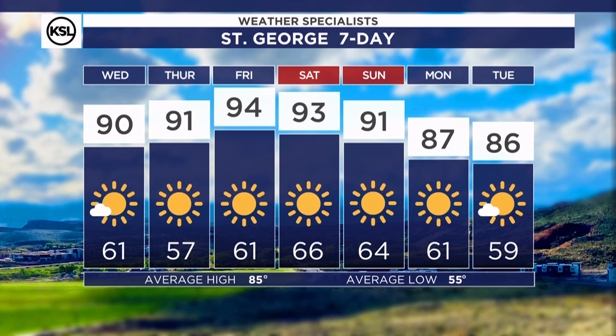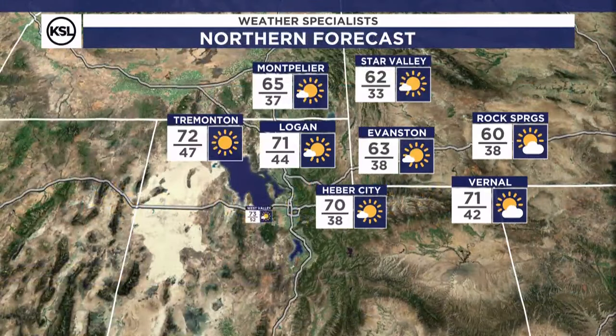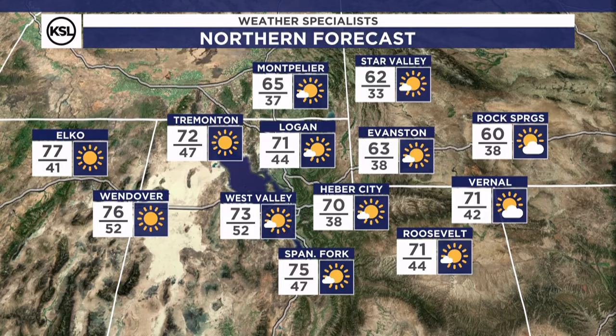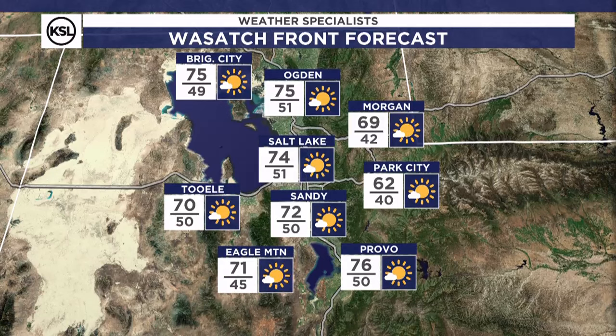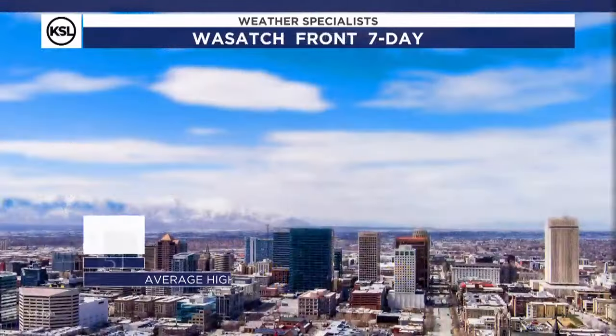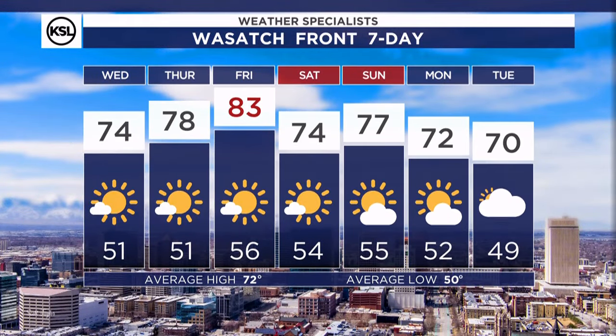Mostly sunny for St. George tomorrow, and then all sunshine Thursday, Friday, Saturday, Sunday. And look at the peak, low 90s on Friday and Saturday before trending back to the 80s as we head through early next week. In northern Utah, we're looking at a few clouds dissipating overnight, though, mostly sunny skies, and Montpelier drops to 37, Morgan to 42, Park City to 40, so still some crisp mornings up in our mountain locations. But in the valleys, overnight lows in the 50s, afternoon highs in the 70s, and we climb.